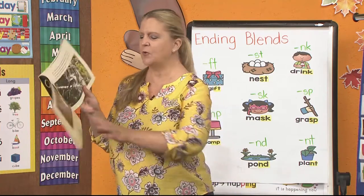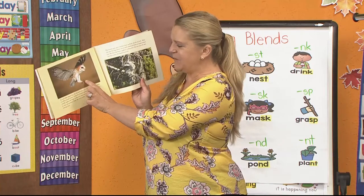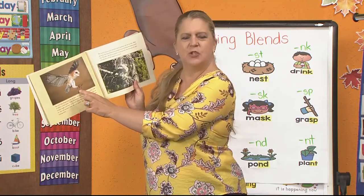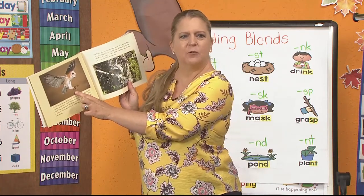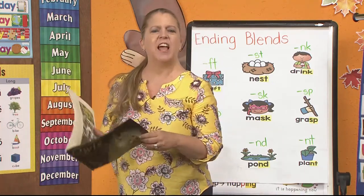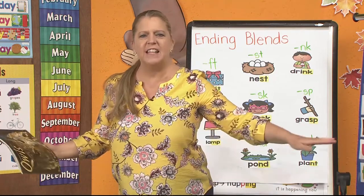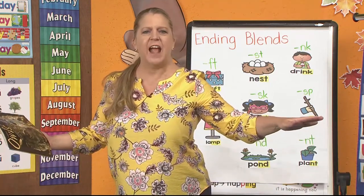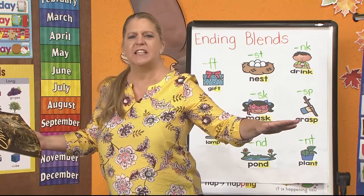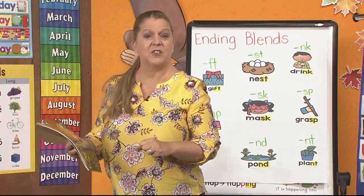They are so beautiful. Here's a picture of a barn owl. Do you see his feet stretched out like that? Did you know that owls hunt with their feet? Those feet are called talons, and they're like giant, long, sharp fingernails. And they fly silently with all of their feathers, and then they find something to eat, and they swoop down, and they snatch it up with their claws, their talons.